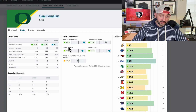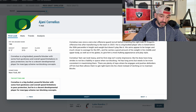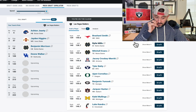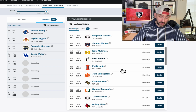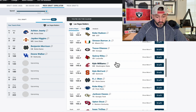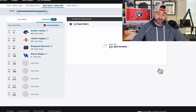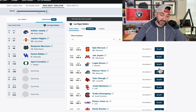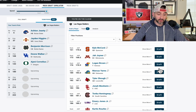Cornelius from Oregon, pretty solid offensive lineman, 6'5", 315. Big body, powerful blocker. Bringing some depth to the offensive line could make some sense as well. Taking a look at who's available at this point in the draft, we're 143 overall. We got to really do our due diligence. And Cornelius, I think he fell. I think he's probably a 4th round guy. So I like that pick there. 143 overall, Johnny Cornelius, the tackle from Oregon.